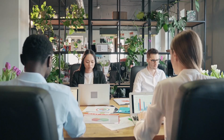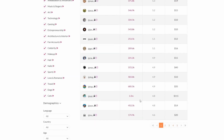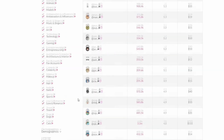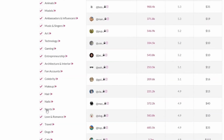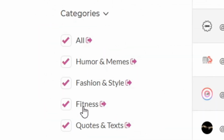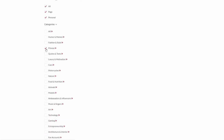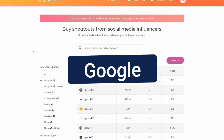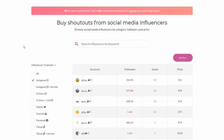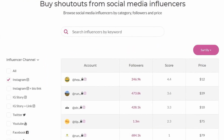Just ensure that the articles and blog posts you find in Google are genuinely compelling and exciting so that a lot of people will click and read them. You can reach even more people by focusing on one area. You can choose one section from the left-hand side. For example, if I want to focus on fitness, I can choose only the fitness category. I can then find an article or blog post about fitness on Google, shorten the link that leads to that article with exe.io, and pay a fitness page to advertise my link to their audience.